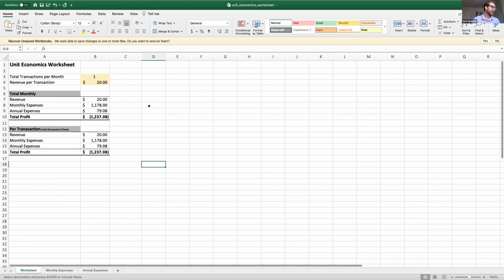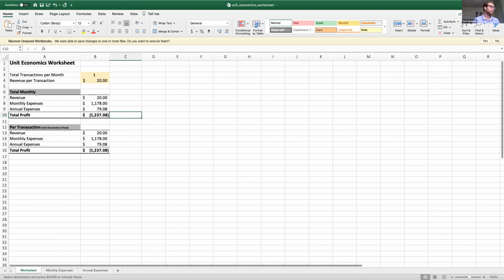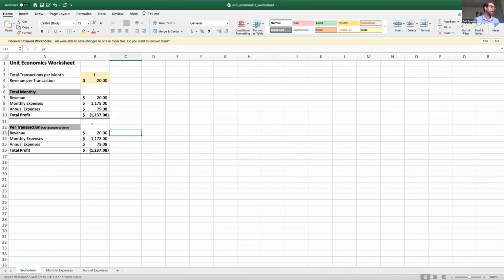So when I pop back here, what we're looking at is that on a monthly basis, if I have just one transaction and my revenue per transaction is $20, you can see that what I make is $20 a month. But both my monthly and annual expenses far exceed that amount. So in this scenario, I would be losing $1,200 each month in total when we're looking at the total bucket. But when we come down, and this is the unit economics view, it's the exact same thing because I only have one transaction.